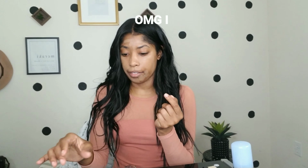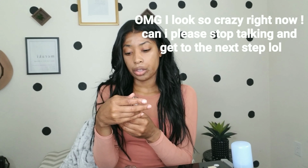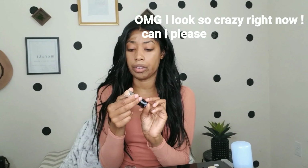I don't know if it's translating good on the camera, but yeah. Hey, don't forget your necks. Blend it. Love this. Look at how much it gives you. So this is a good amount, opposed to, I have these also, I'm going to be using the L'Oreal Infallible Sticks. They give you quite a lot as well.